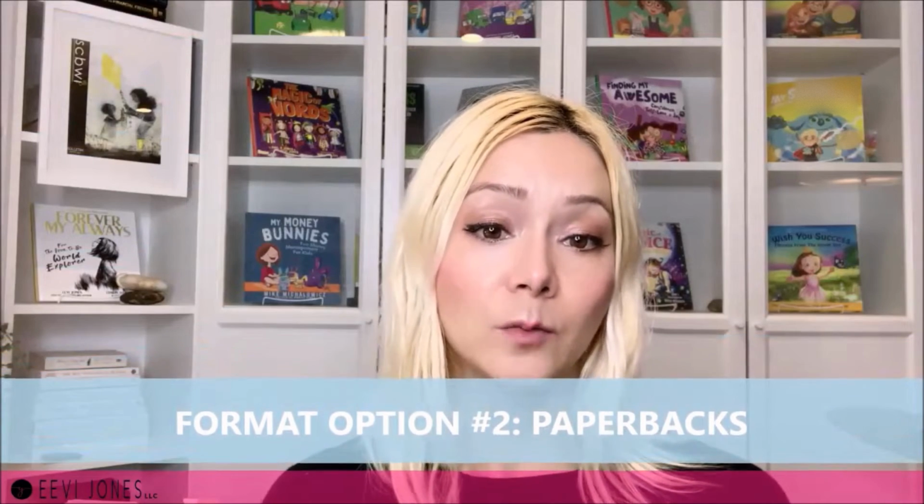Second, we have paperbacks. The second option available to us children's authors is the paperback. While this format's popularity is somewhat decreasing for other genres, this is by far the most often sold format for children's books, at least as of right now. Especially for younger little ones, parents still prefer to be able to turn actual pages of a book when they are reading to their children.